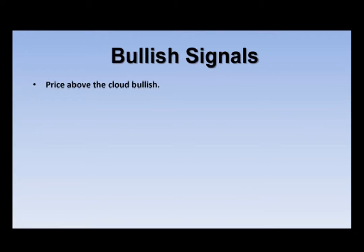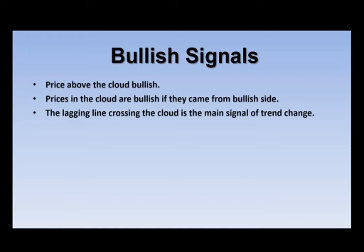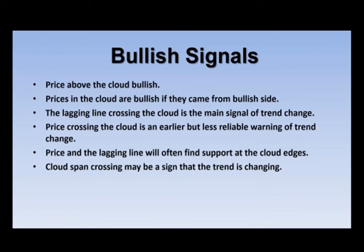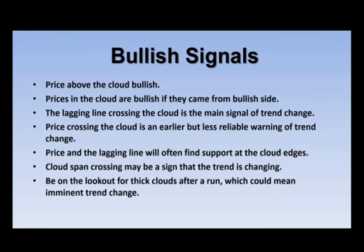All right, bullish signals. Price above the cloud is bullish. Price in the cloud is bullish if it comes from the bullish side. The lagging line crossing the cloud is the main signal of trend change. Prices crossing the cloud is an earlier but less reliable warning of trend change. And the price and the lagging line will often find support at the cloud's edges. Cloud spans crossing may be a sign that the trend is changing. Be on the lookout for thick clouds after a run, which could mean that the trend is about to change.